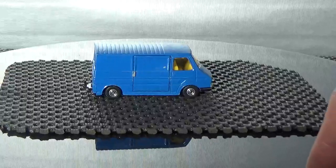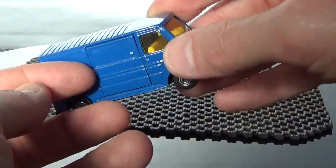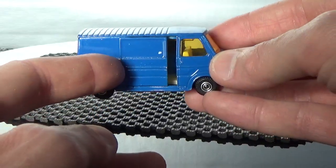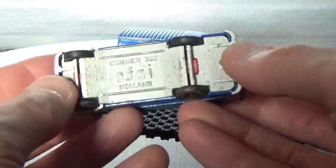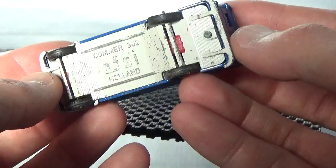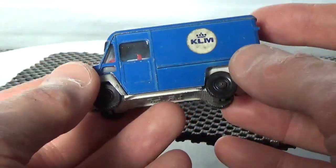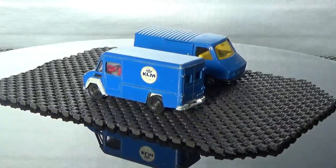And it also has a sliding door. You can see it's already lost some paint on the door handle. And there you go. Opens very easily too. No seats in the back either. Very nice. This is another FC. It's a Kommer 302 FC Holland. This one has no opening parts. Got the KLM livery, the Dutch airline.